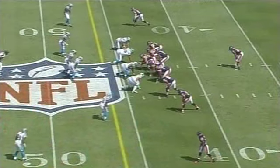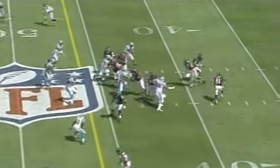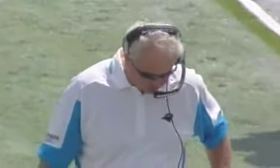3 wide receivers in for the Bears on 3rd and 2. The end around, Rasheed Davis, first down with a lot of running room. Davis inside the 40-yard line. Chris Gamble made the stop after a 17-yard gain on the end around.